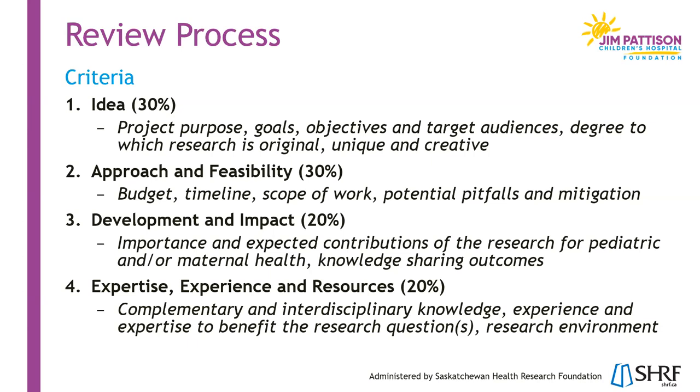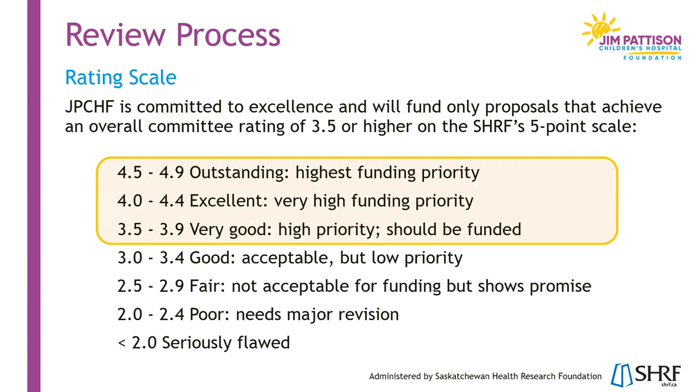All of these criteria together will get your peer review score. We use the SHRF 5-point scale. And so that breaks down into these categories of outstanding, excellent, etc., based on the score. The Jim Pattison Children's Hospital Foundation is committed to excellence and will only fund proposals that achieve an overall committee rating of 3.5 or higher on this scale. So that's the outstanding, excellent, and very good score ranges.